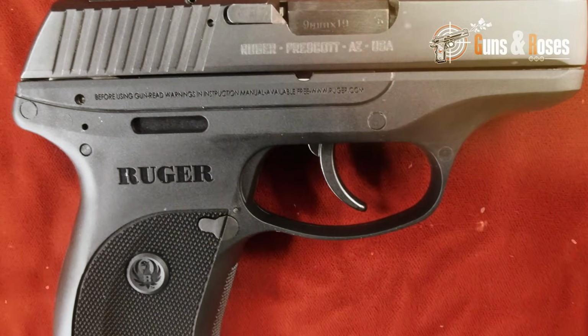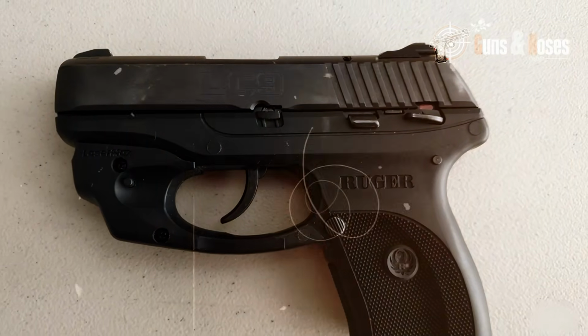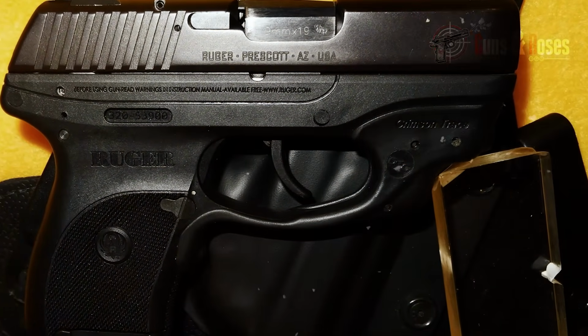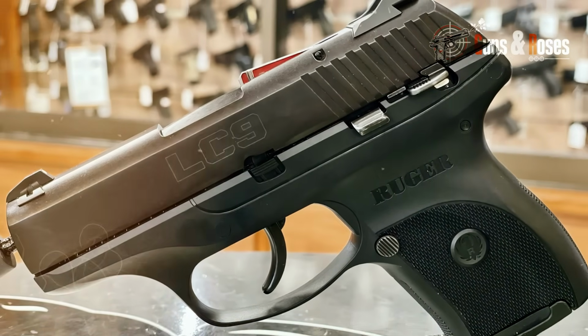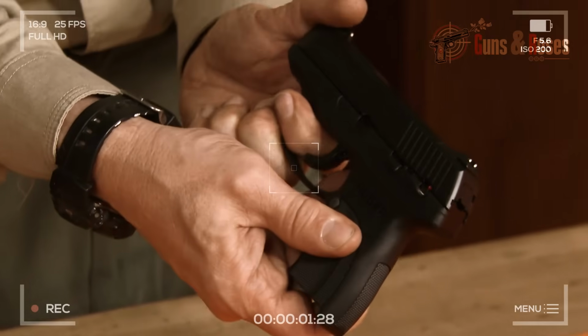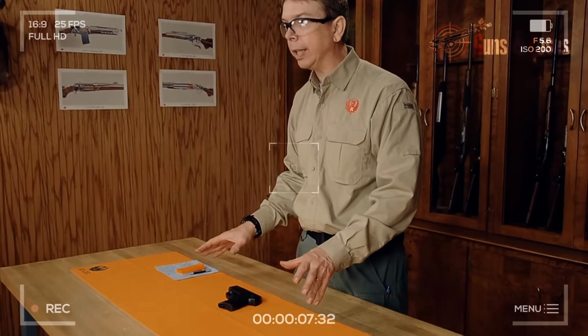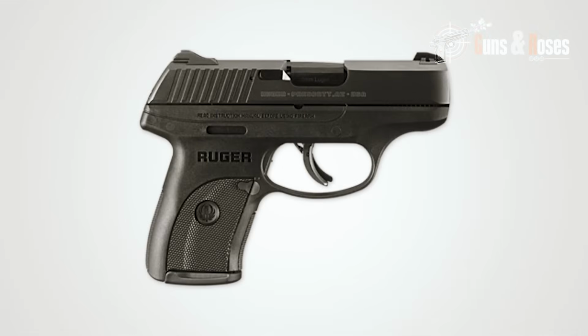Another concern is the snappy recoil, which can make shooting uncomfortable, especially for beginners or those with less hand strength. Their small sizes compromise grip and control during shooting. While the LC9 and LC9S are affordable options in my opinion, you might want to check out other concealed carry firearms with better ergonomics and trigger performance to ensure a more enjoyable shooting experience.